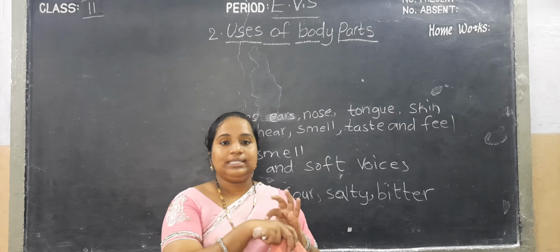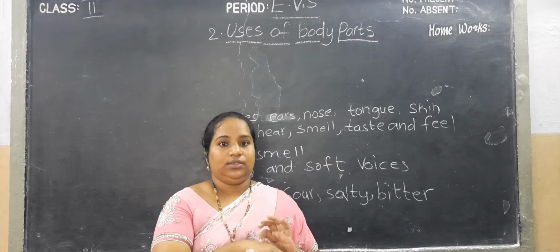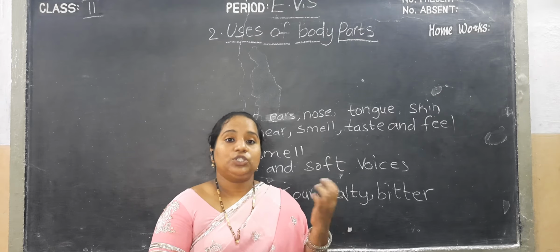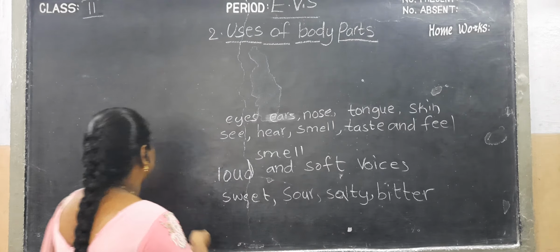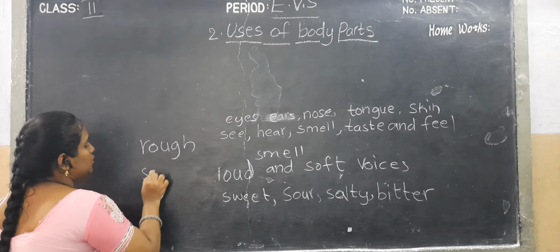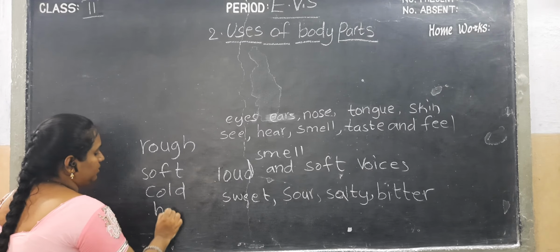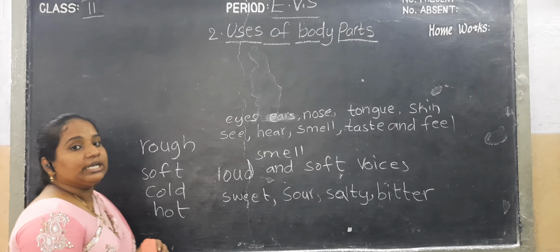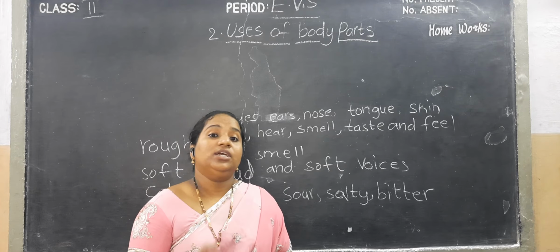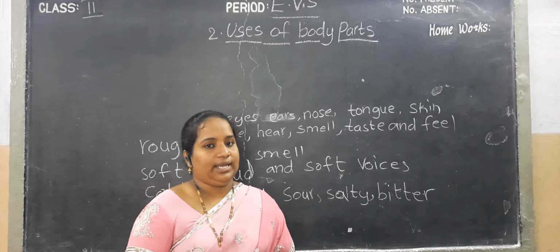This is my skin. It helps me to feel rough, soft, cold, hot things. It covers our full body, our skin.